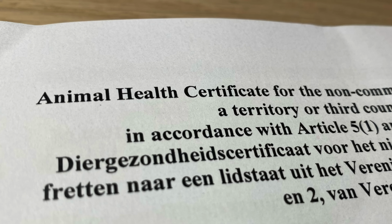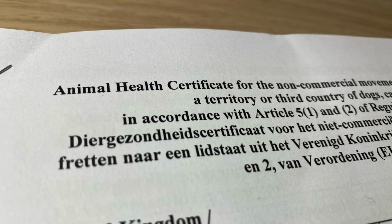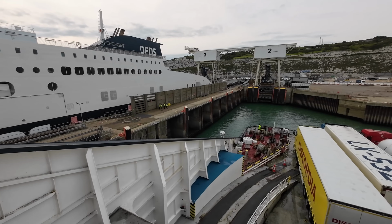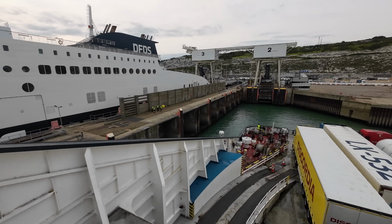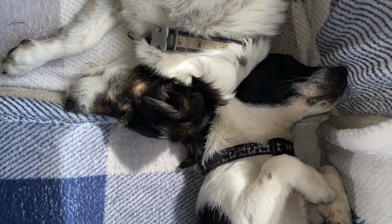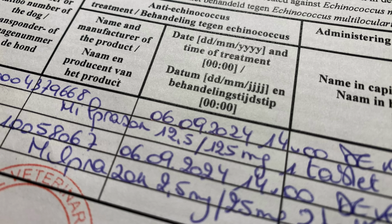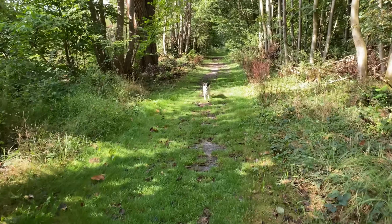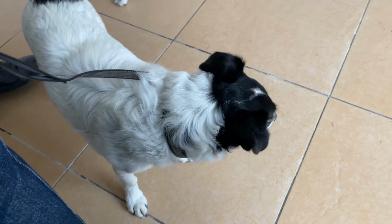Whether your dog has a UK Animal Health Certificate or an EU Pet Passport, the procedure is the same. If you are arriving into the UK by ferry from an EU country other than Ireland, you need to have your dog wormed by a vet and the relevant section of the paperwork signed and stamped. This can only be done between 24 and 120 hours before arrival into the UK, so you cannot have it done on your day of departure.